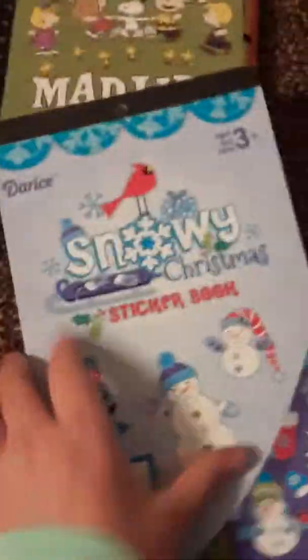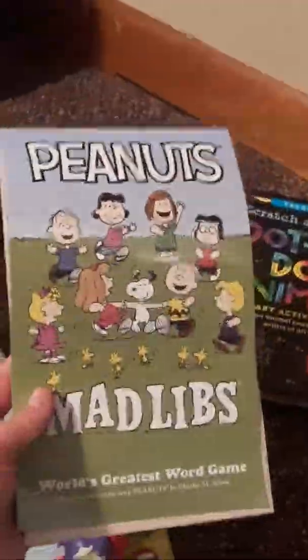So it's a Dairy Fun Pad. A Hey Santa sticker book. And this is a Snowy Christmas sticker book. Just have a bunch of stickers in them. Some Peanuts Mad Libs. And a dot to dot animals. And there's the little pen. And I guess you just color in it. Turns different colors. That's what I'm pretty sure. The Mad Libs.